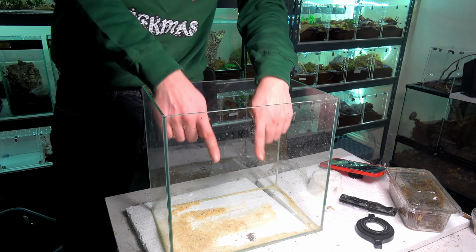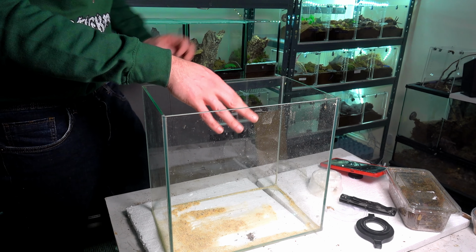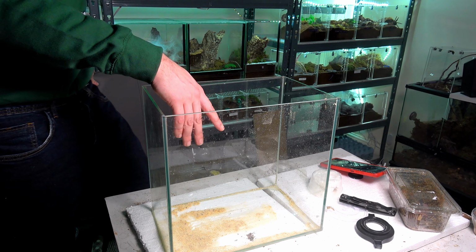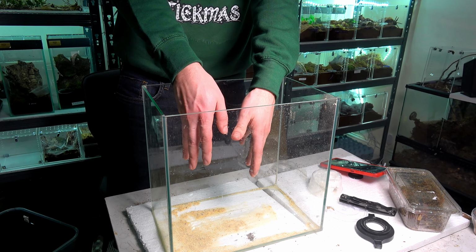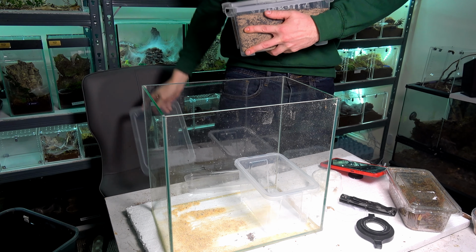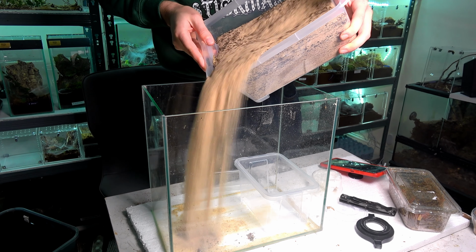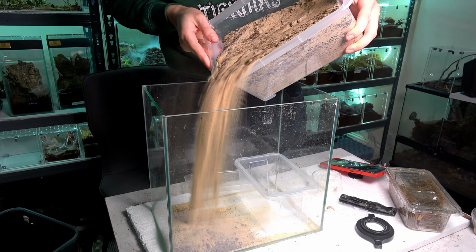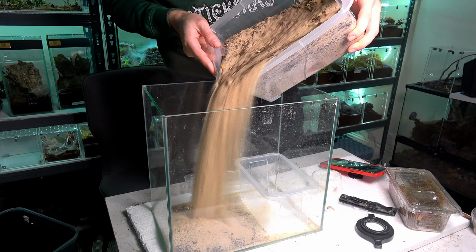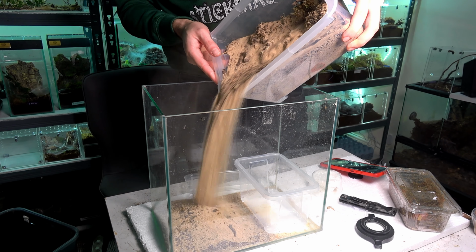Now, there are some important key factors to this, which I'll explain while we set it up. But first things first, let's get ourselves a water section and a sand section. Now, my sand is actually slightly mixed with cocoa fiber anyway. You can use either. I hope I've got enough because this is the last of my sand. I forgot how deep that dish actually was.